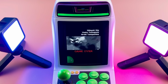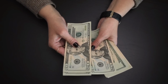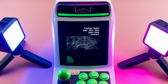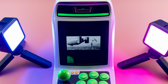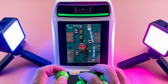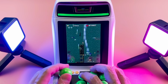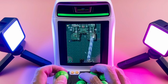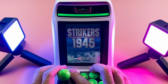However, it comes with a hefty price tag of £134.04. Especially in the UK, where it feels a bit overpriced compared to other options like the Taito Egret 2 Mini. In the US, it's more reasonably priced at $159.99, making it a worthwhile addition for shooter enthusiasts who can overlook a few quirks. So, if you're ready to zigzag through bullet hell, the Astro City Mini V might just be your ticket to arcade bliss.